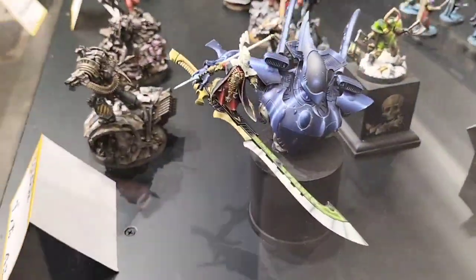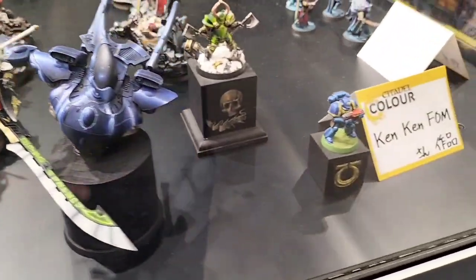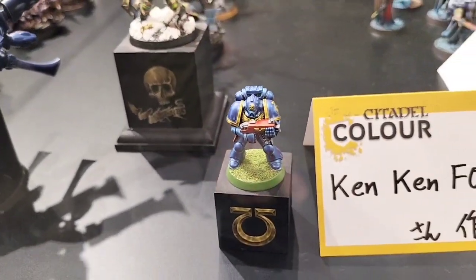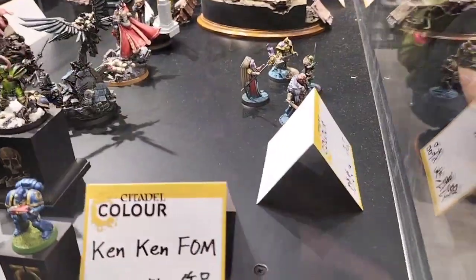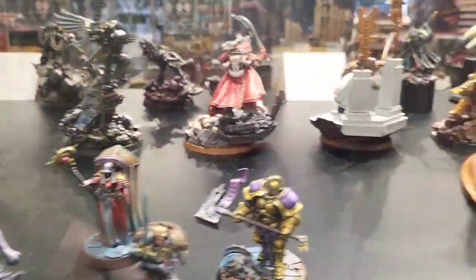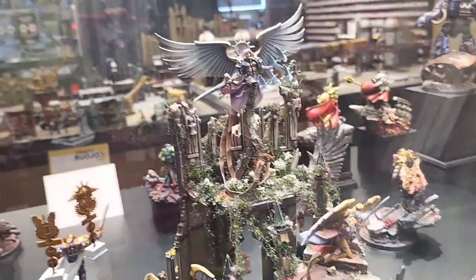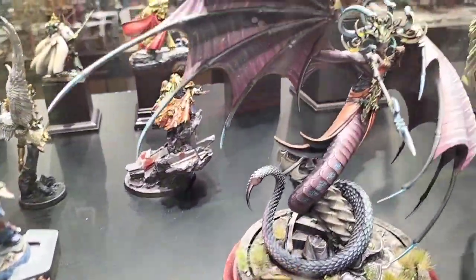Oh, I love this one. I just had to take this, look at this. Imagine being so über that you ride to war on the blade of a massive robot. That's just a pure boss move. Everything was painted to the point where the camera cannot get the detail. It was so good. This diorama of a winged chick with lots of guns, and I still don't know all the terms.